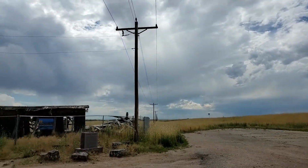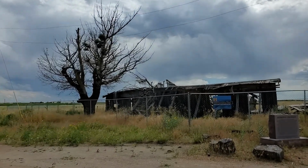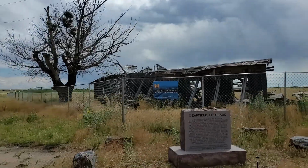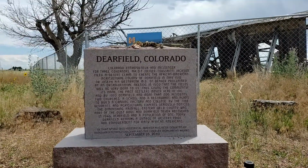Great shot of the grid. So he just wanted a safe haven for people. It wasn't like a race thing or anything. It was simply like, let's have a place we can all be safe. And here's a little plaque about it right here.